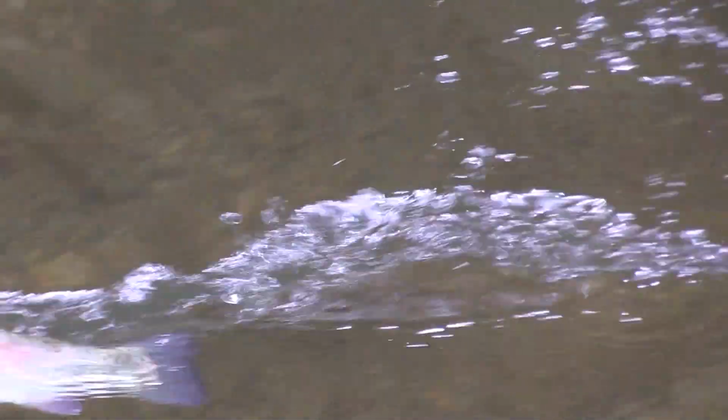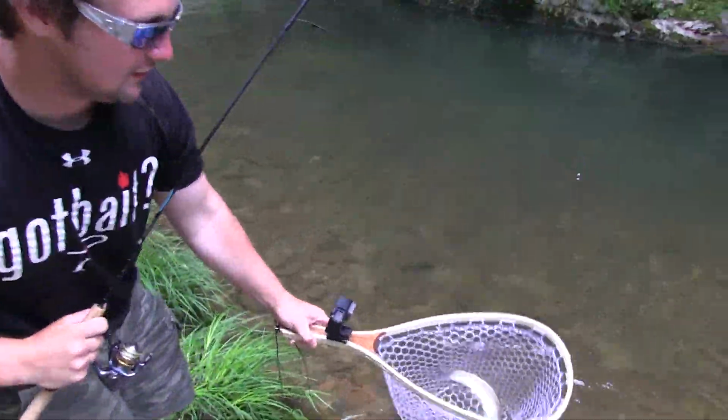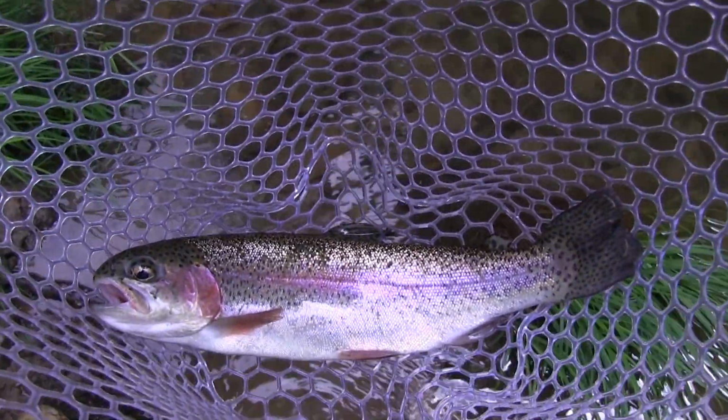Nice fish. Man. Sometimes it can be easy as that. Quality of fish they put in here.